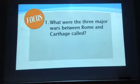What were the three major wars between Rome and Carthage called? These were the Punic Wars. That's a name you're going to need to remember, and we'll be covering the Punic Wars in this lecture.